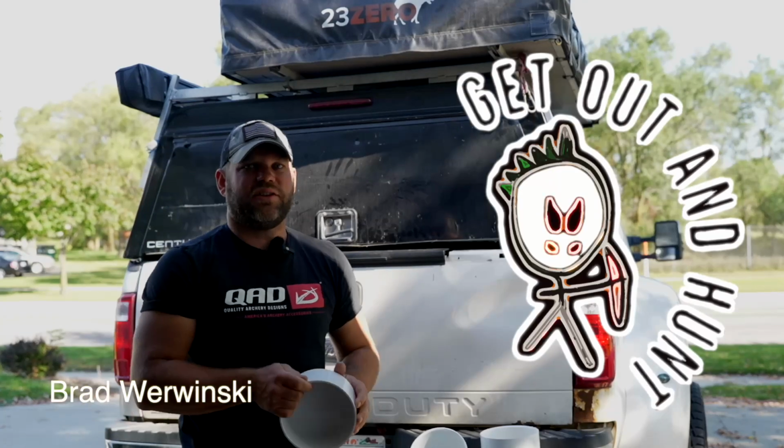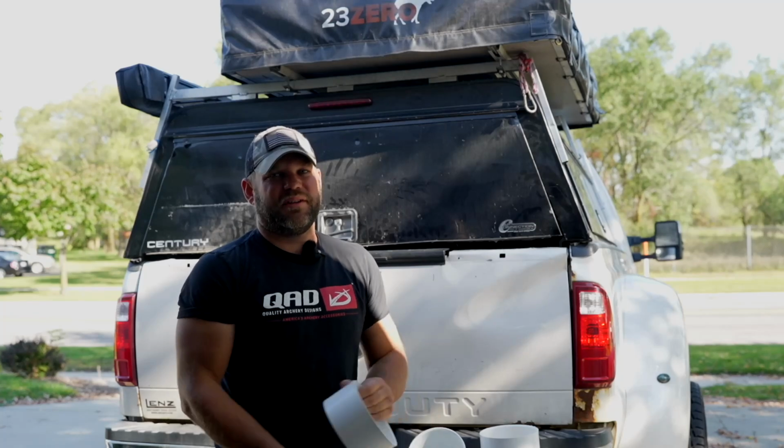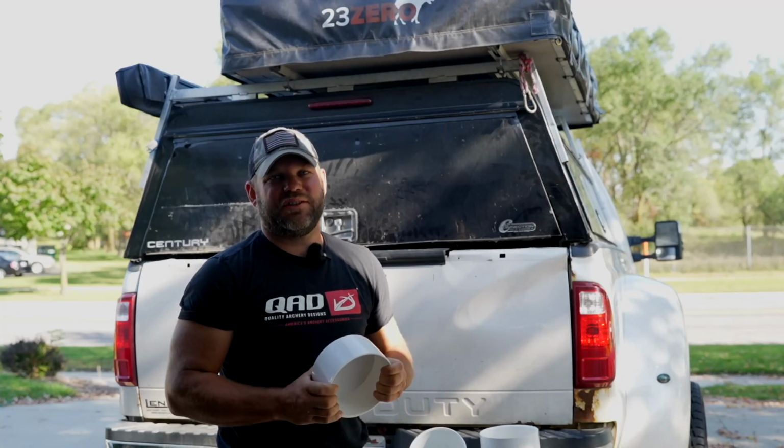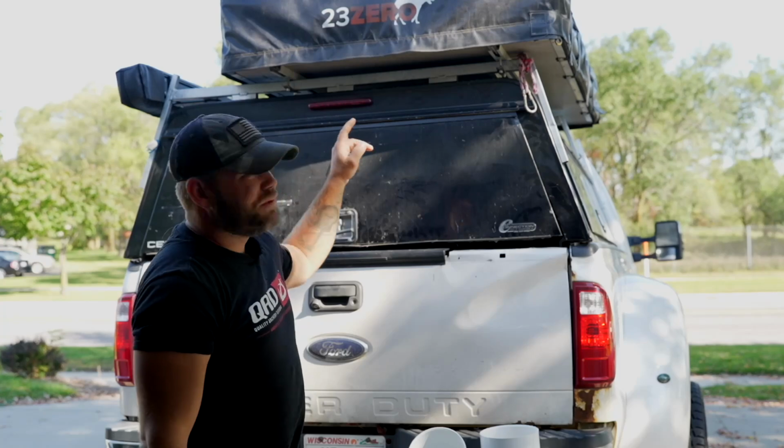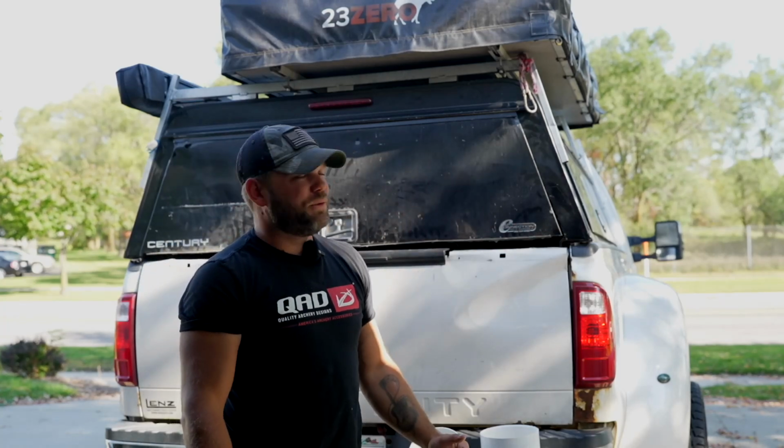So I'm getting a little late start to hunting this year. It's October 2nd already. Just work was crazy busy, but I'm setting up the new rig for the season here. I got this 23-0 tent, rooftop tent, and that thing's so wicked cool. Can't wait to try it.